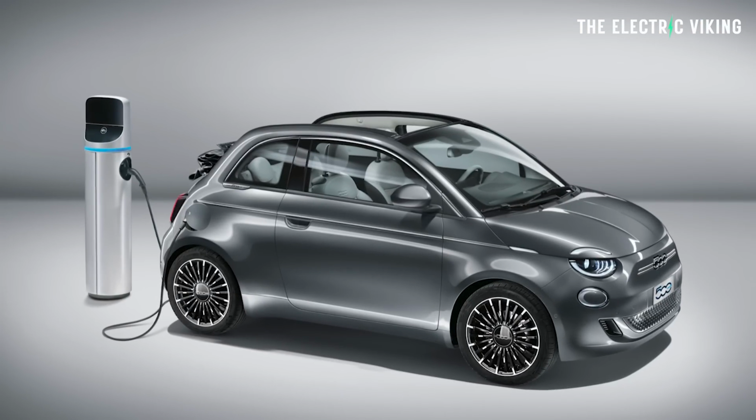Anyhow, next was the surprising Fiat 500e electric cabrio. In other words, a convertible Fiat 500e, very, very small little EV. Very cool though.